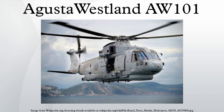CH-148 Petrel, ship-based anti-submarine helicopter for Canada. 35 originally ordered by the Canadian Forces, reduced to 28 and cancelled in 1993. CH-149 Chimo, search and rescue helicopter for Canada. 15 ordered by the Canadian Forces, but later cancelled. CH-149 Cormorant, search and rescue helicopter for Canada, 15 ordered and delivered.